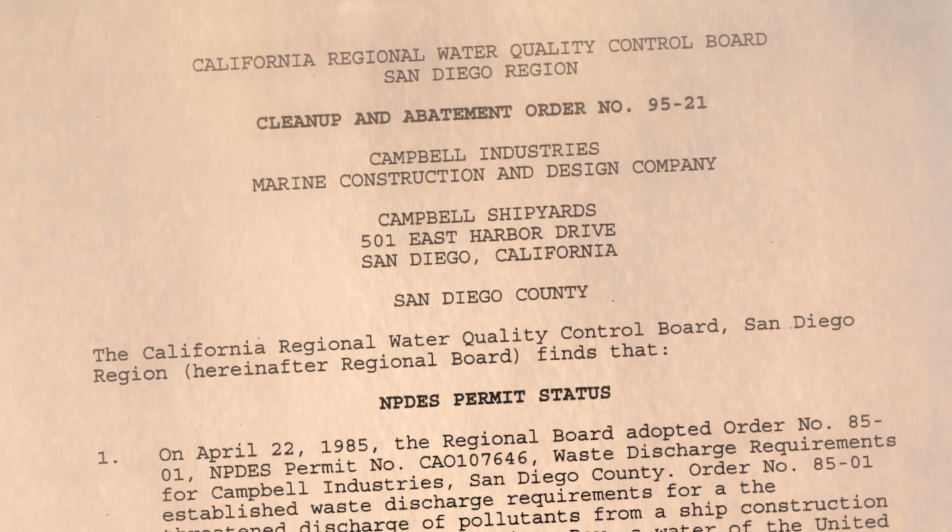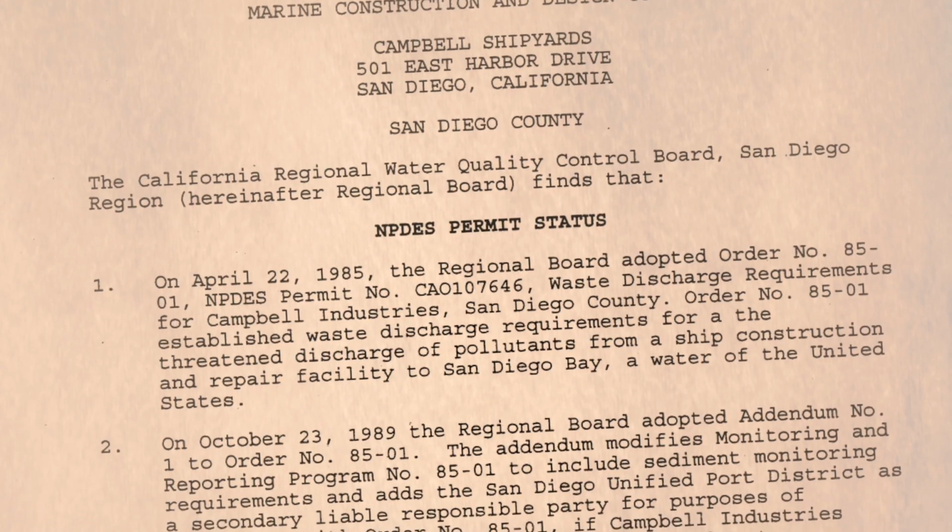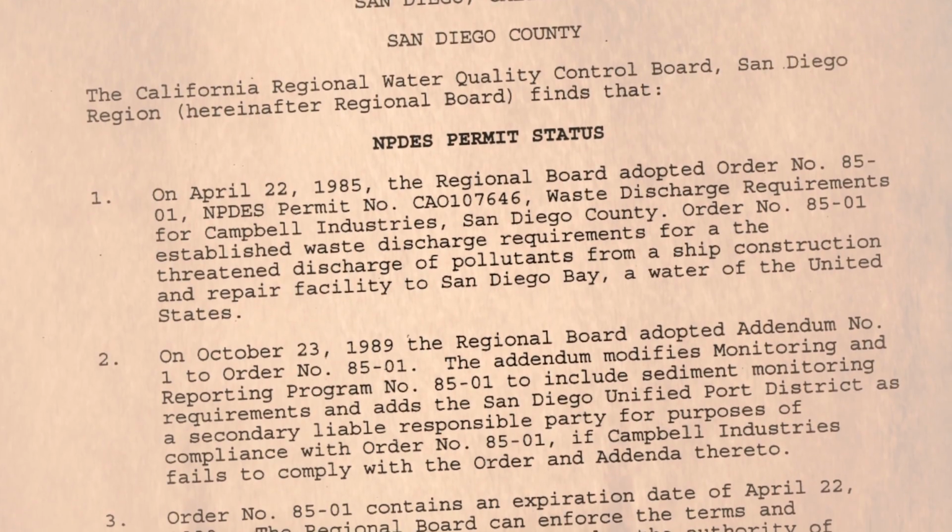The Water Quality Control Board is the state agency charged with enforcing the Clean Water Act and the Porter-Cologne Water Quality Control Act to protect the waters of the nation and the state. The board issued its first cleanup and abatement order at the Campbell Shipyard site in 1995. Thereafter, there followed a period of investigation to determine exactly what steps would be necessary in order to protect the bay from the PCBs, the tributyl tin, and the heavy metals.